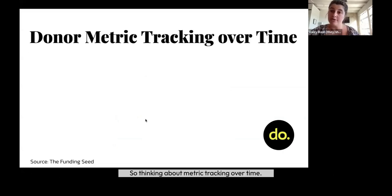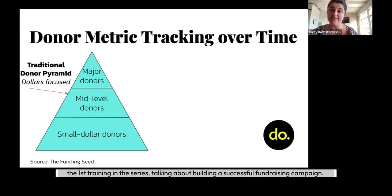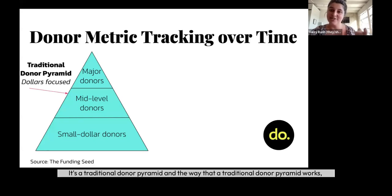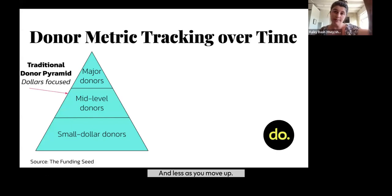So, thinking about metric tracking over time. On the left here, and for those of us that were here at the first training in the series talking about building a successful fundraising campaign, we actually use this as a tool. It's a traditional donor pyramid. And the way that a traditional donor pyramid works, it tends to be lots of people or things at the bottom and less as you move up.